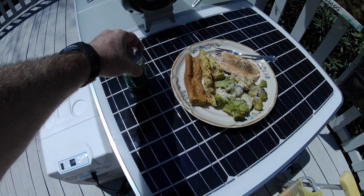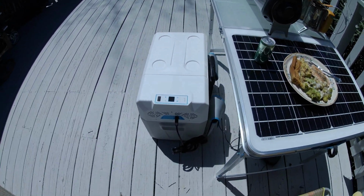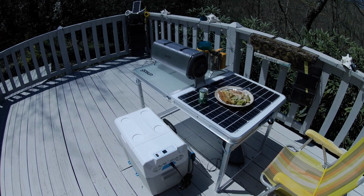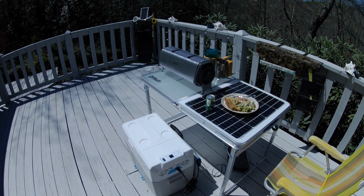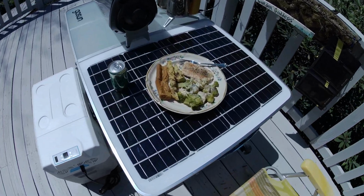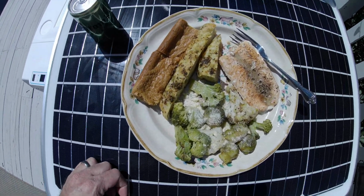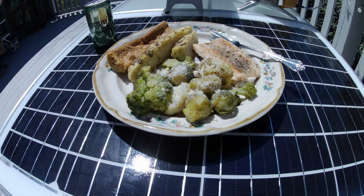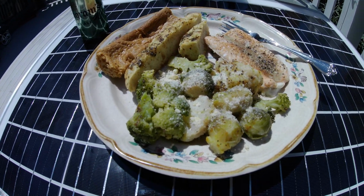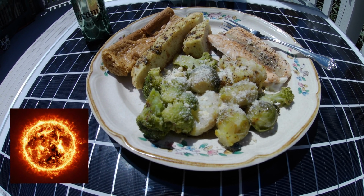Seems a little backwards, but because we have a solar panel, we can convert that into electricity to run the GoSun Chill. So I think this was a pretty good success, great success. It did take 2 hours from start to finish, so that's quite a bit of time to cook one meal. But if the power was out and I had no other option, or if I was out somewhere in the wilderness, I wouldn't have to build a fire, wouldn't have to use any kind of fuel other than the fusion reactor in the sky known as the sun.